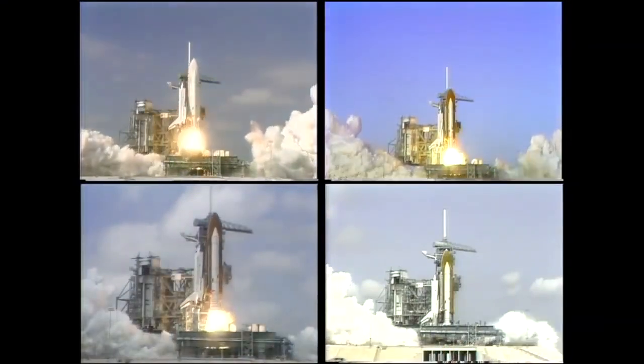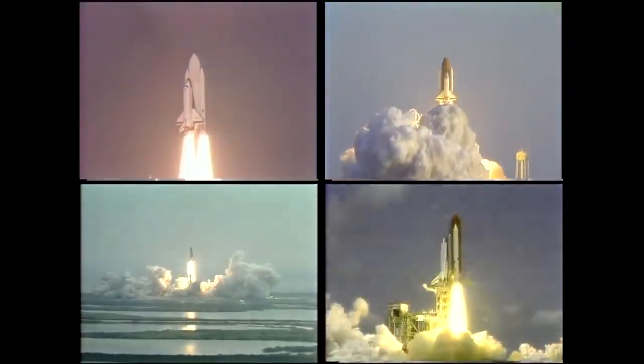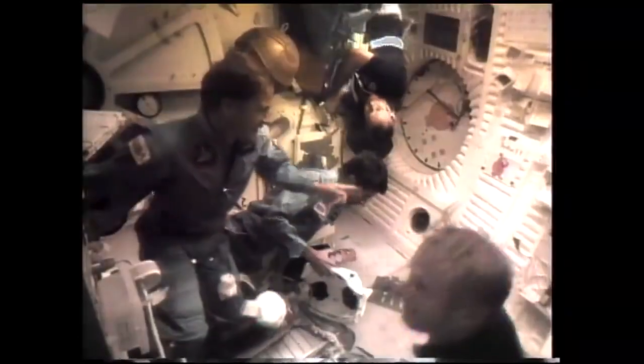Before the end of 1982, Columbia would fly 4 more missions. Liftoff of America's space shuttle. Including STS-5, the first with a crew of more than 2 astronauts.